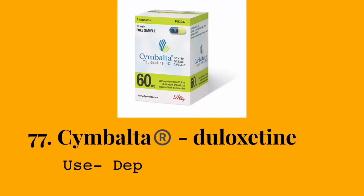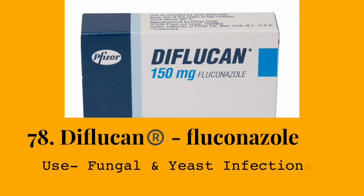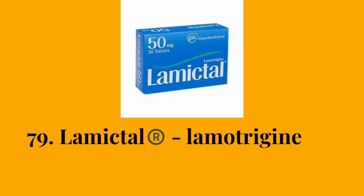77th is Cymbalta. Its generic is duloxetine and it's used for depression. 78th is Diflucan. Its generic is fluconazole and it's used for fungal and yeast infections. 79th is Lamictal. Its generic is lamotrigine and it's used for epilepsy or seizures.